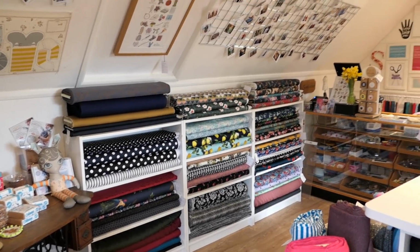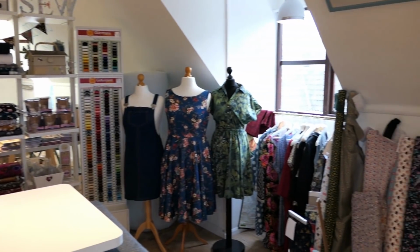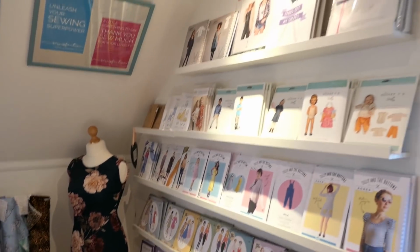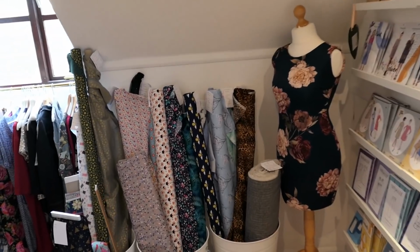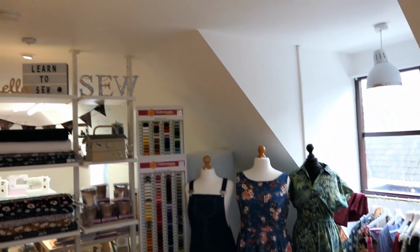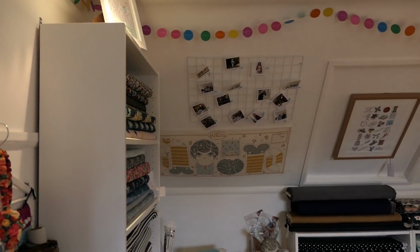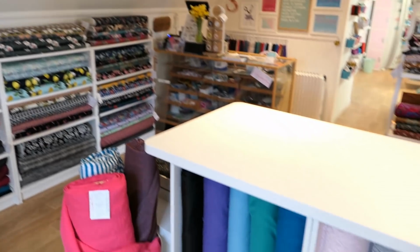So I thought I would start with what it looks like when you walk in, bearing in mind I am far from a professional videographer. So you've got a pattern wall over here, which has got all our indie patterns on. We're always adding to this. Over here we've got lots of cottons, poplins, dressmaking weight cottons, and one of our lovely mannequins. And you can see, if you haven't already guessed, we've got sloping ceilings because we're actually upstairs. We are in converted barns at a craft village, in one of the loft spaces. So yeah, this is what you see when you walk in.